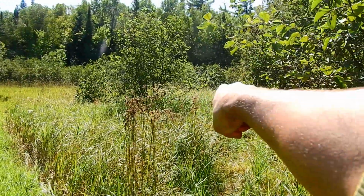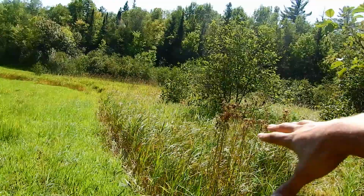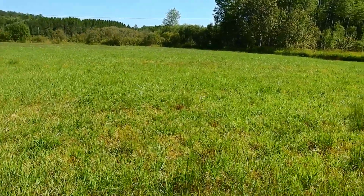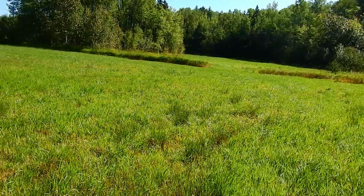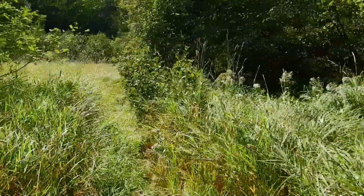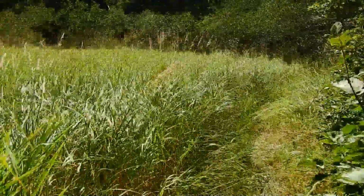Over by the spring, we set up game cameras in the winter, and we noticed that it's the main watering hole in this little area for larger animals like deer and coyotes. So we think the pond could really benefit the wildlife in the area. Anyways, I'll take you into the trails here to show you what we already have established at this property, and give you an idea of what the inside trails look like.